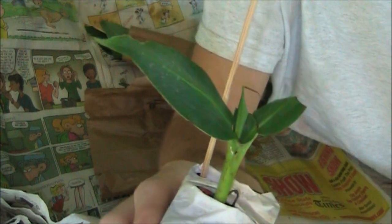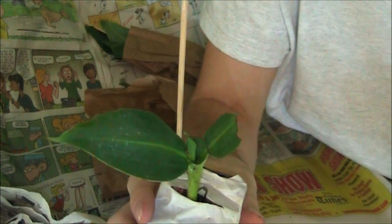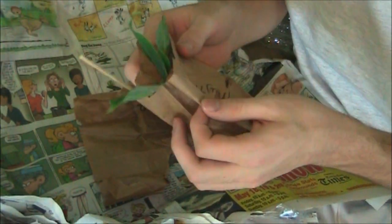And then, a rerun of the failed experiment here. This is another Musa Truly Tiny banana. Same one that I had that died. I just wanted to grow it again. It gets to be about 2 feet tall maximum height, so it's really, really exciting to grow. It's very interesting, and I actually got 2 for the price of 1, so that's what this one is.